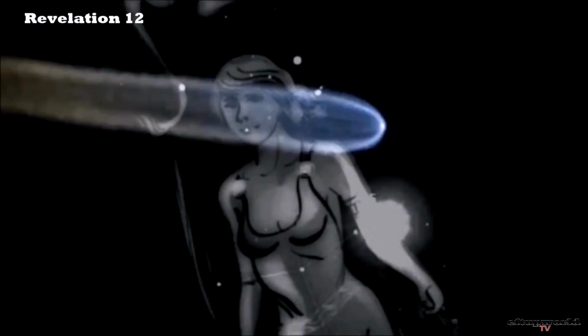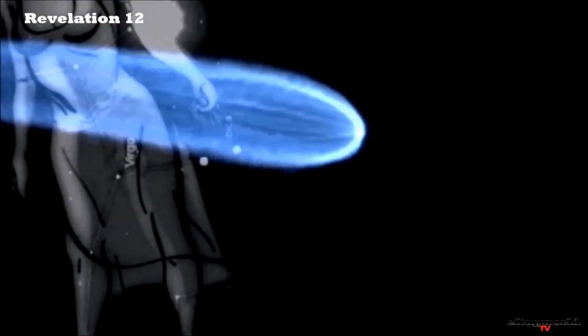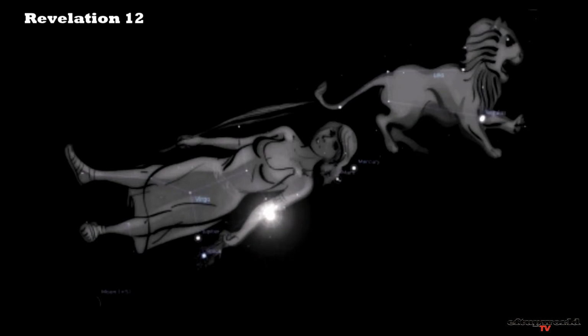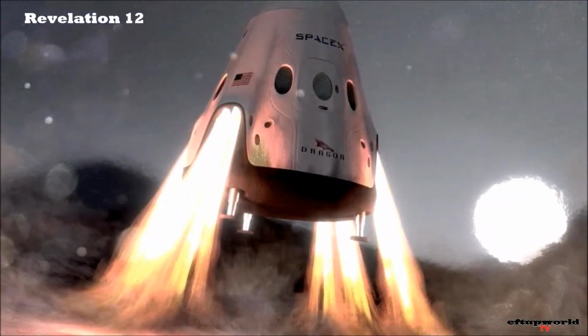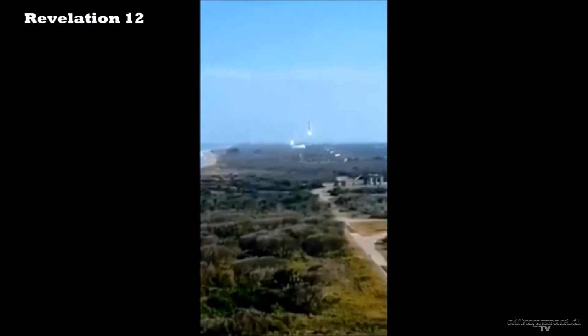And there appeared a great wonder in heaven, a woman clothed with the sun, and the moon under her feet, and upon her head a crown of 12 stars. And she, being with child, cried, travailing in birth, and pained to be delivered. And there appeared another wonder in heaven, and behold, a great red dragon, having 7 heads and 10 horns, and 7 crowns upon his heads. And his tail drew the 3rd part of the stars of heaven, and did cast them to the earth.